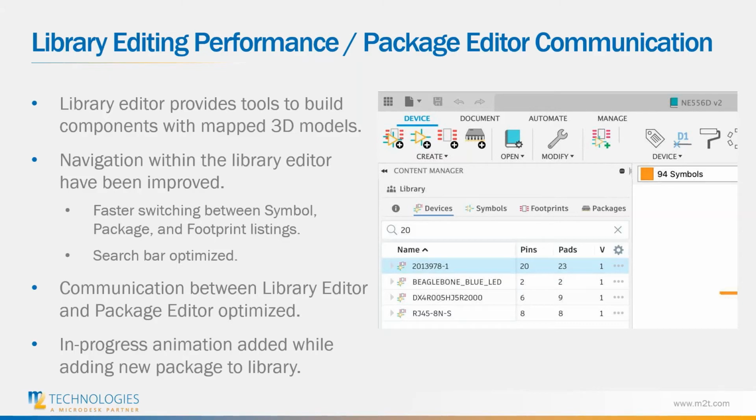Then the communication between the library editor and package editor has been optimized, as well as the addition of an in-progress animation, so you know when your new package has been successfully added to the library. So all of these edits work to make the entire workflow and the editors quicker and easier to use.